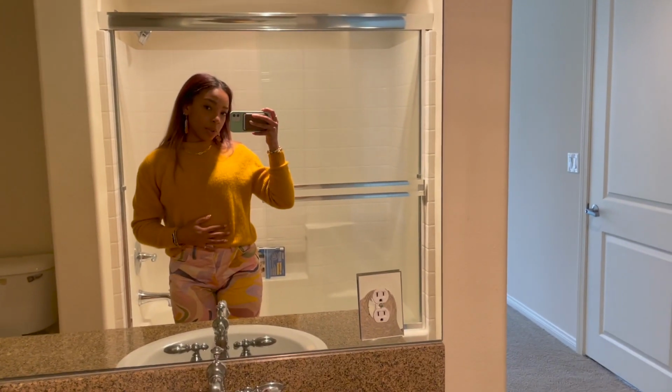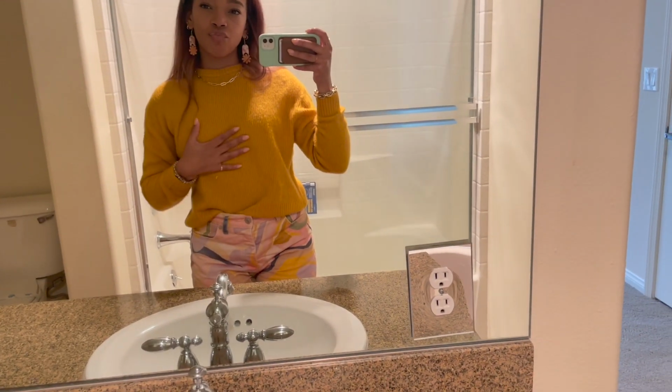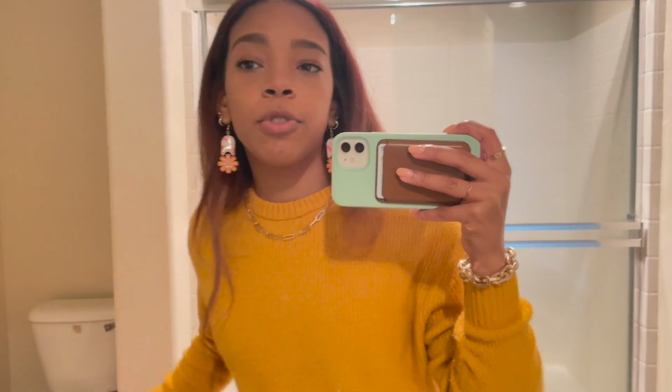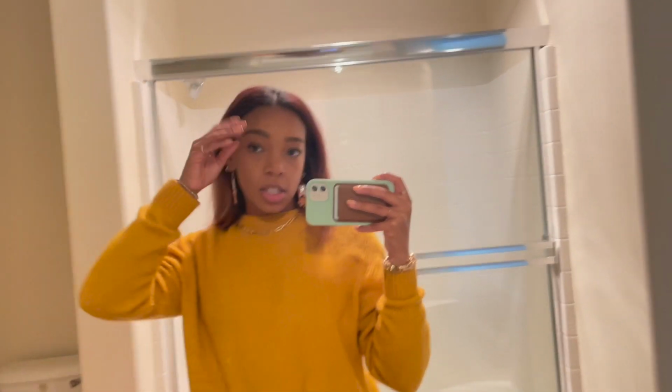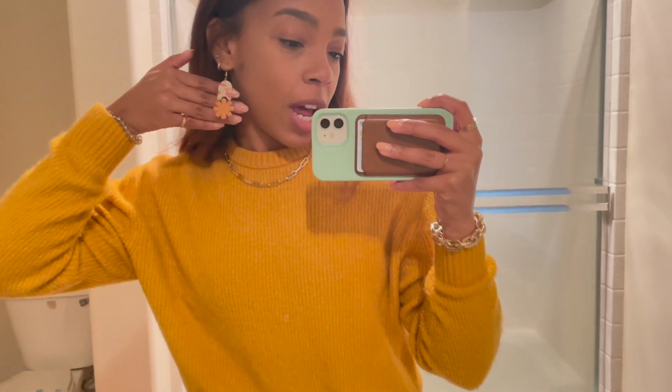Big freaking mirror. This is the outfit I wore to school today. Little impromptu. This is from H&M, and then these pants are from Zara, and then I just have on my white Converse. And then my earrings, so dope, from Casa de Flores. I don't know how to pronounce this, sorry, I'm not Spanish, but that's what I got on.